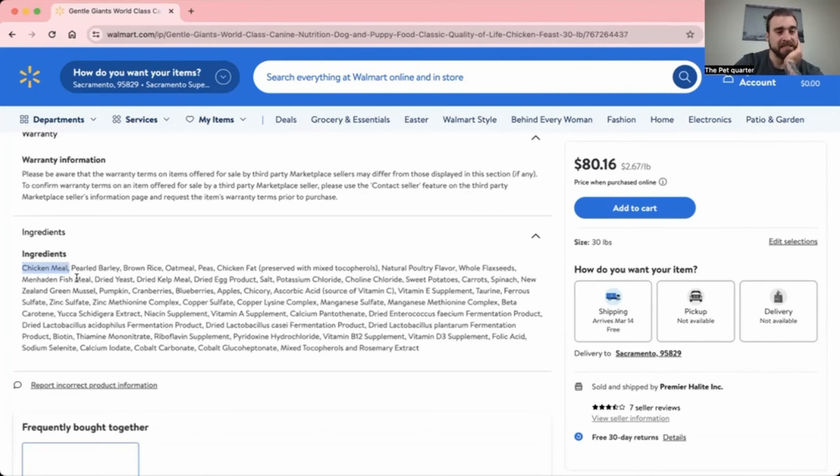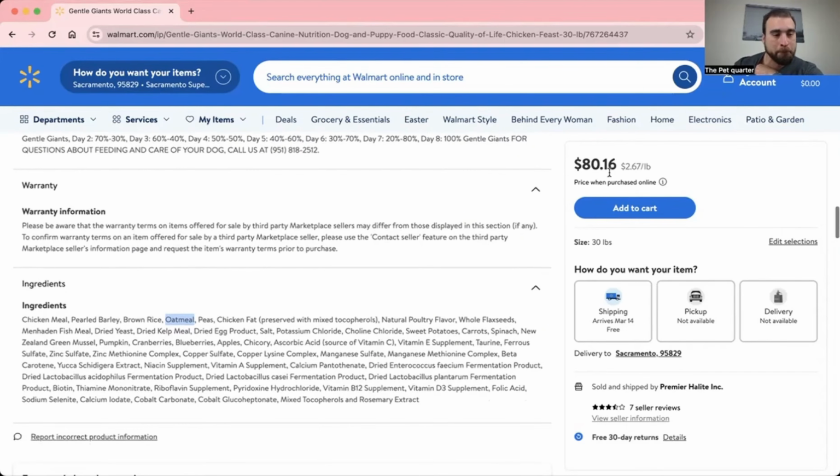Chicken meal, yes. Pearl barley, no. Brown rice, no. Oatmeal, no. Peas and chicken fat. Natural poultry flavor. Now I'm out. $80 for this pile of barley and brown rice and oatmeal and peas. No, thank you. Chicken meal is okay. Everything else, natural poultry flavor.